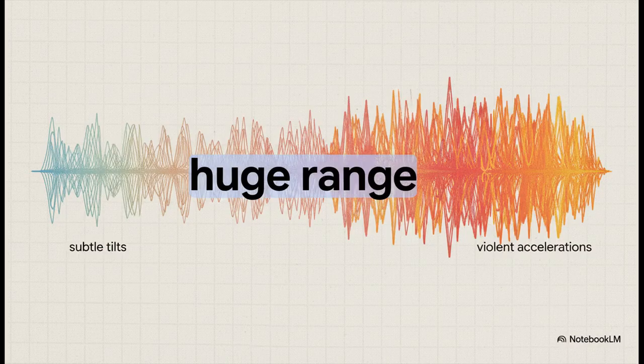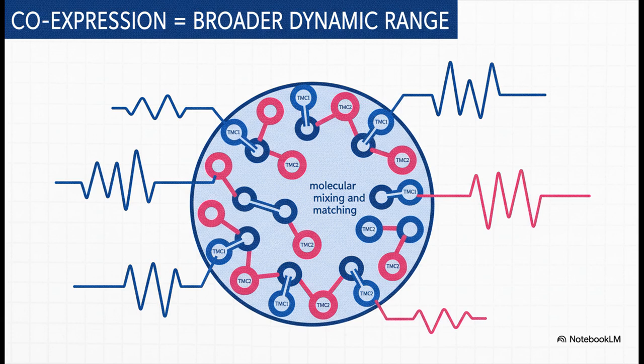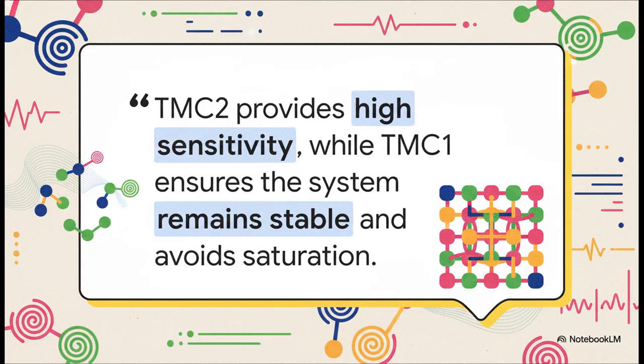Now let's connect this right back to the problem we started with. The vestibular system has to deal with this ridiculously wide range of inputs, everything from the tiniest, most subtle head movements to really intense high-frequency accelerations. And here it is. This is the big insight. By having both TMC1 and TMC2 in its toolkit, a vestibular hair cell can mix and match, building a whole population of channels with slightly different properties. It's this molecular variety that gives the entire system its amazing dynamic range, making it both incredibly sensitive and incredibly resilient.